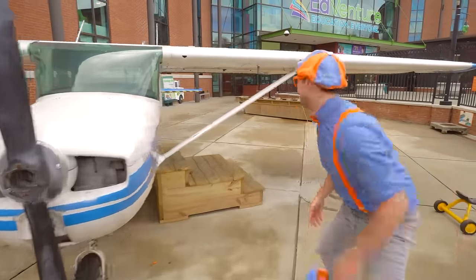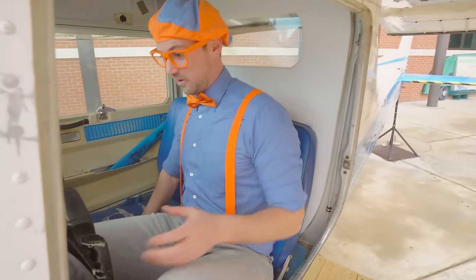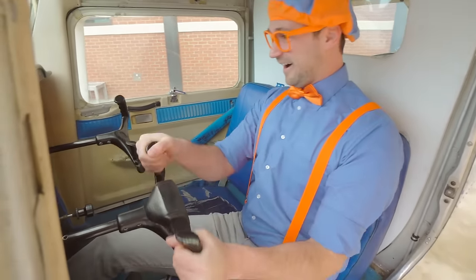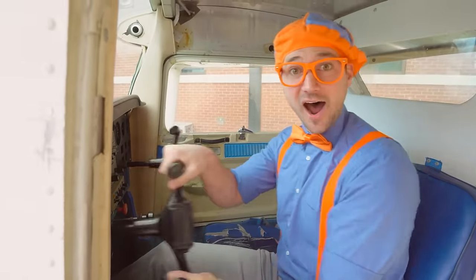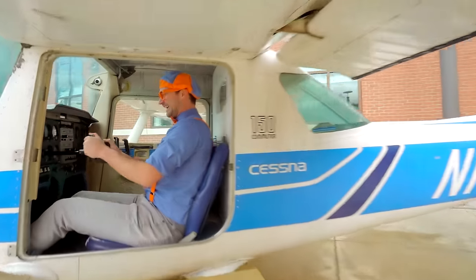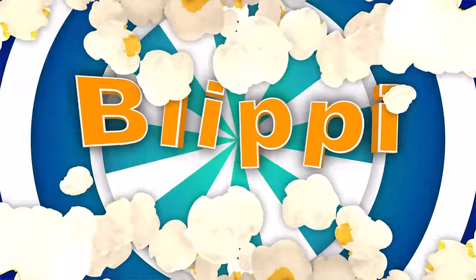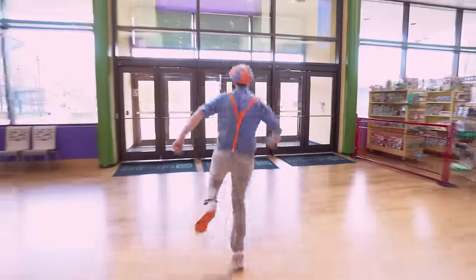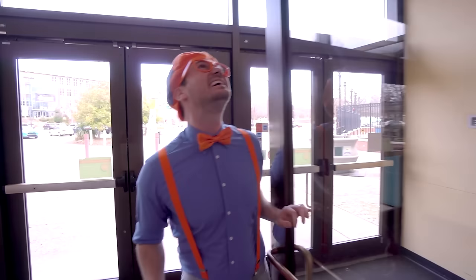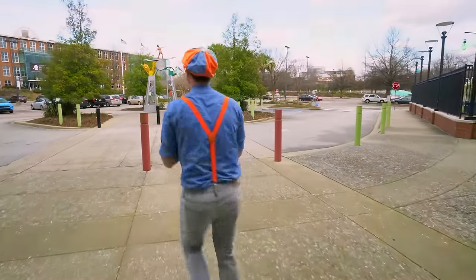Let's look inside the airplane. Whoa! Look! It's like I'm flying the airplane! Whoa! This is awesome! Whee! Whoa! Let's go! Wow! I had a lot of fun at that children's museum. Yeah!